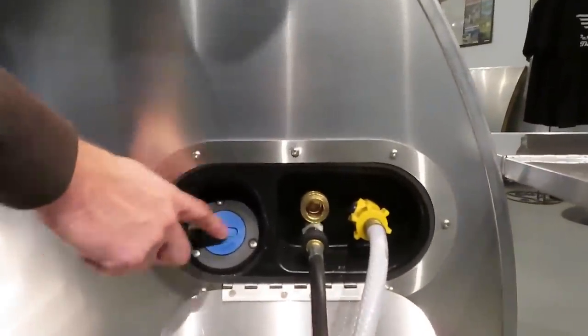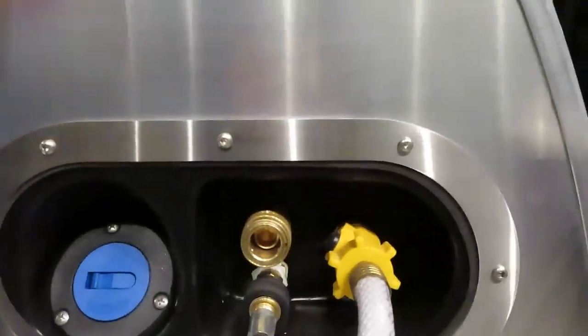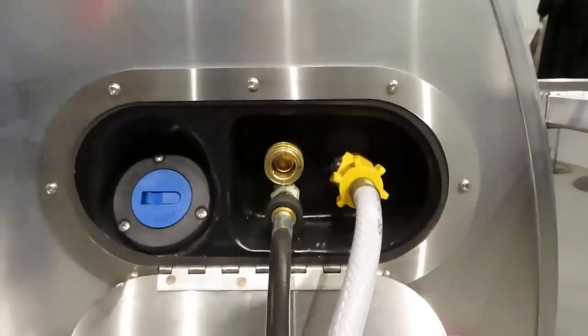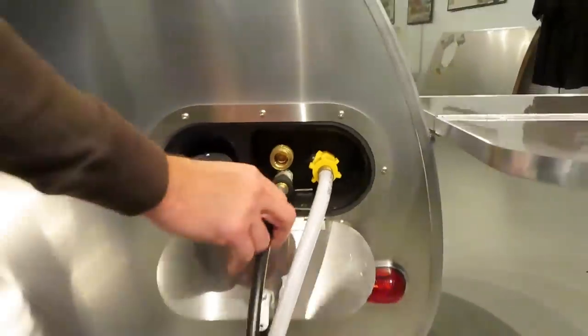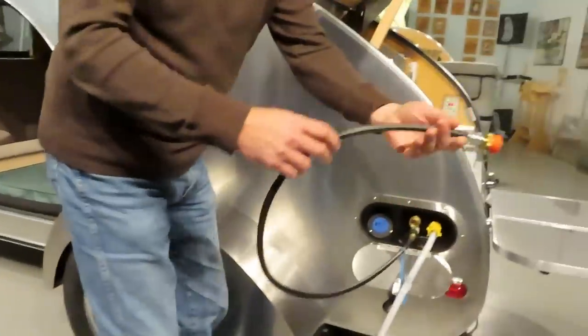This is your water fill for your tank. You have a city water hookup. We find that's really important when you're camping in places where the water's not to be trusted. So you preserve the water in the tank for longer and use the city water for doing washing duties and things like that. We have an LP gas hookup where you can see this hose connected right now. For any gas appliance that you're going to bring with you, such as a barbecue grill or a second camp stove.